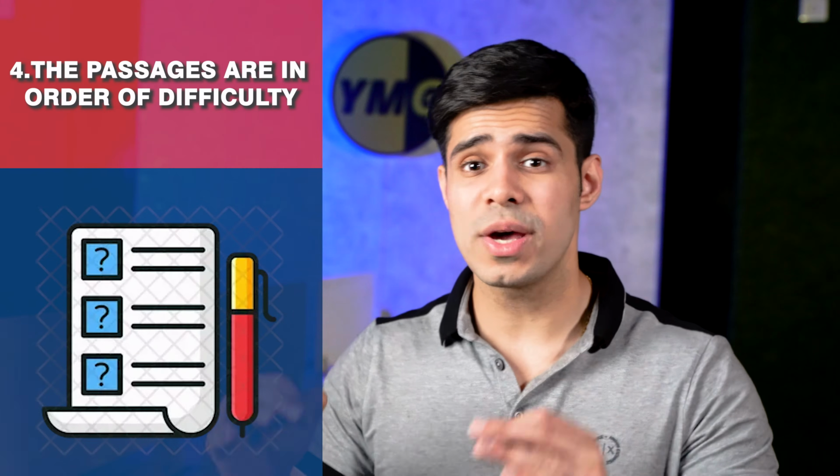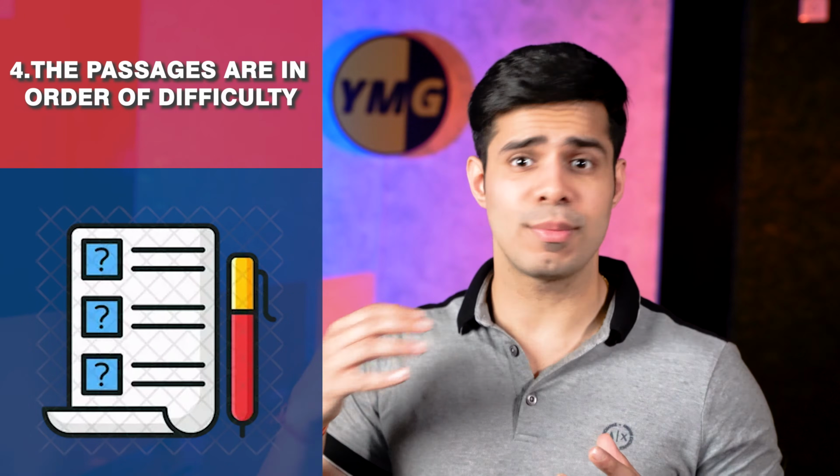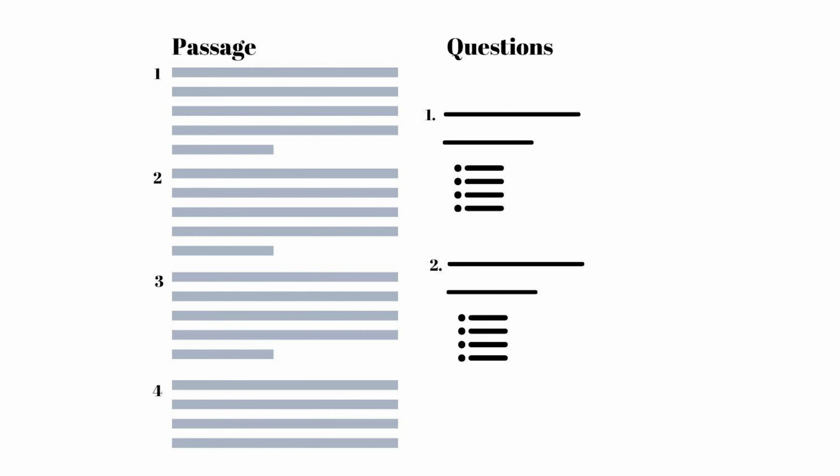Tip number 4, the questions are in the order of the passage. My recommendation, don't read the whole passage at once. Read one paragraph, take a look at the first question. If you can answer it, great, no problem. Otherwise, you start with the second paragraph, you basically come back to the first question then.